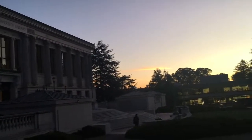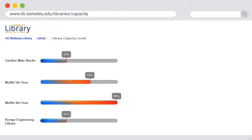If the initial Moffitt tracking project is successful, the effort could be expanded within Moffitt by individual floors and to other libraries in the UC Berkeley network. Moffitt has amazing potential as a library. With these changes, we believe that Moffitt can foster a sense of community and inclusivity within the student body.